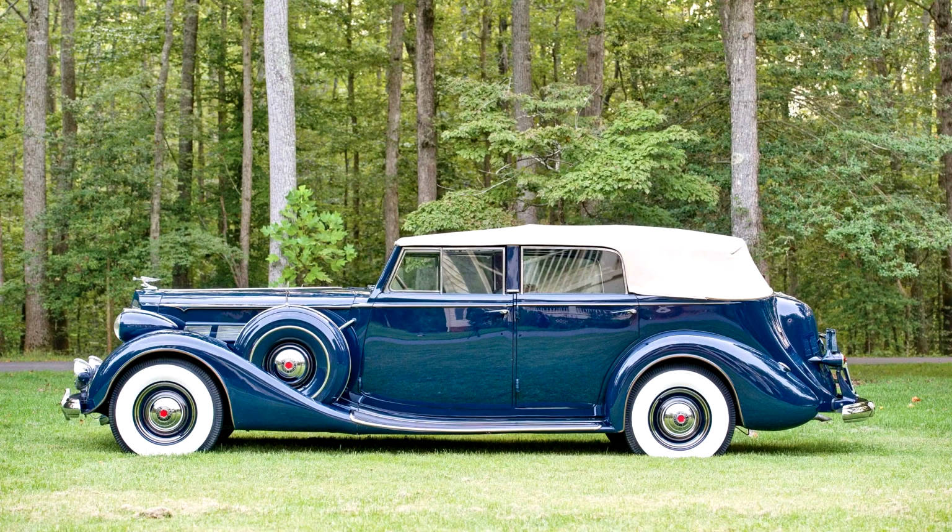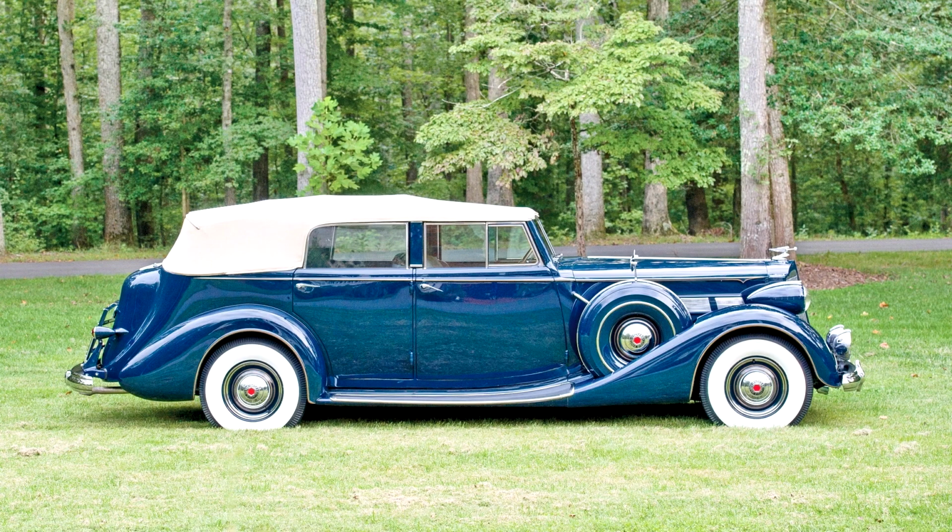Wheelbase, 139 inches. Many consider Packard's Super 8 and 12 cars from the mid to late 30s to be the finest automobiles ever produced by the Packard Motor Car Company. Certainly it is true that the senior cars represented the end of an era. Never again would Packard offer the exceptional quality of a hand-built senior car.